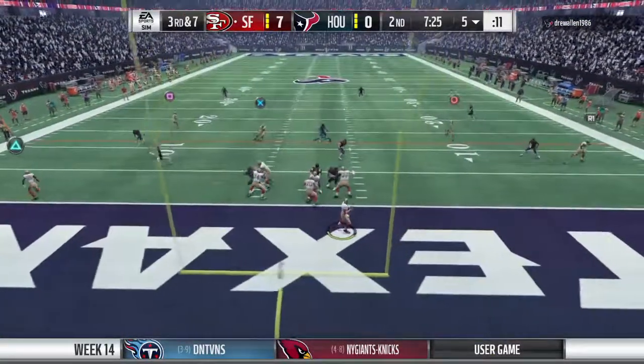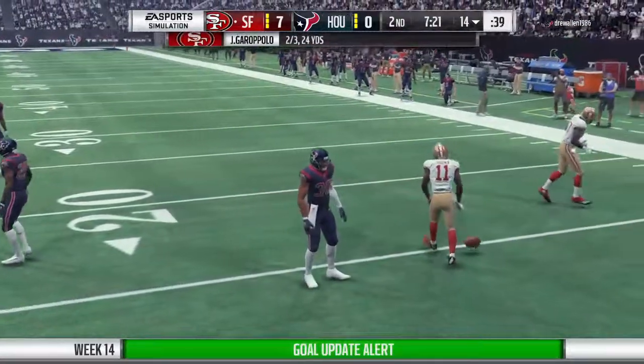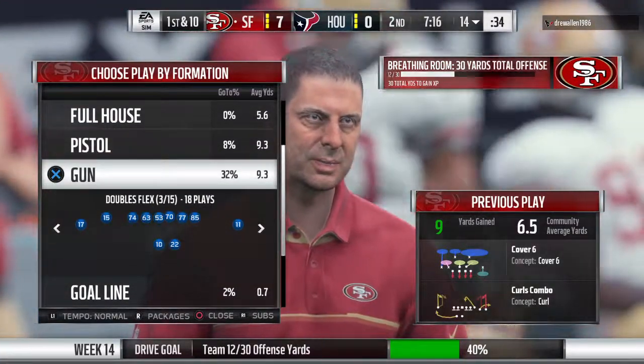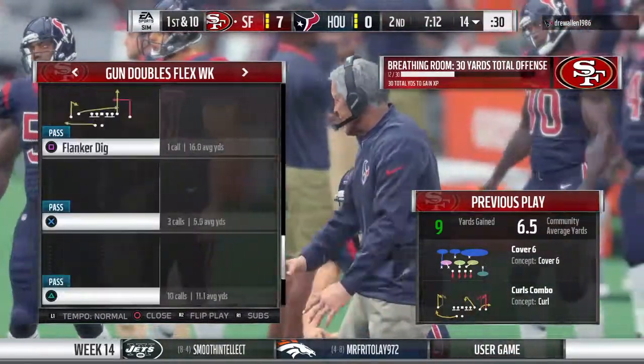Working from the gun, Garoppolo. Goodwin able to haul it in. They get 9 there, and in the process escaping their end zone, picking up a first down. Jimmy Garoppolo, the starter here, finally lured away from the Patriots. What are some things you like about JG?